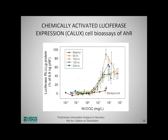So here are the results. I just have one result slide to show you. This is the NVD DOC concentration. And recall that the values are between 1 and 50 milligrams per liter, which are the aquifer values. And these are tests done at different concentrations.